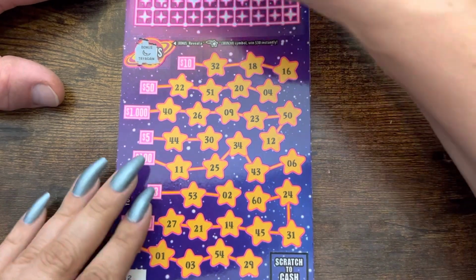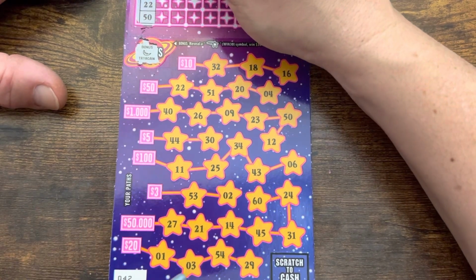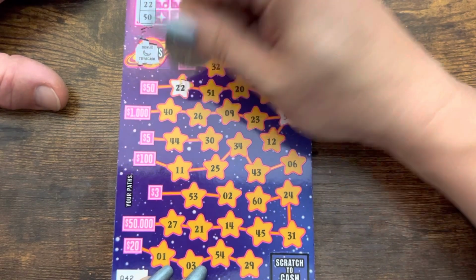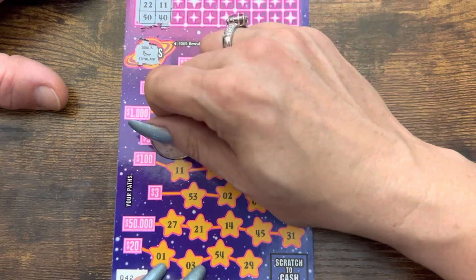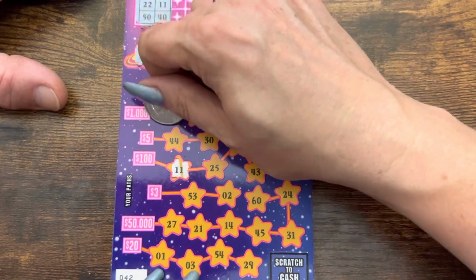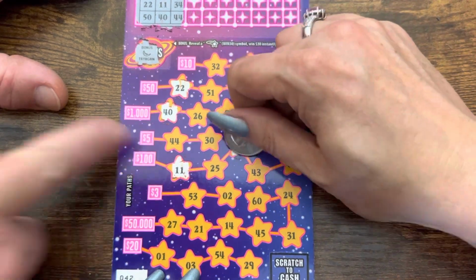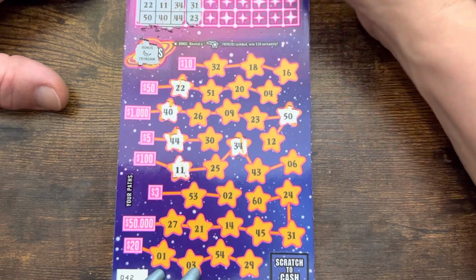Get a sleepy moon. Maybe we'll get something. Maybe. 22-50. Right above it. First one. 11-40. Right above it. 34-44. I'd like to get a hit on one of these somewhere. It would be nice.